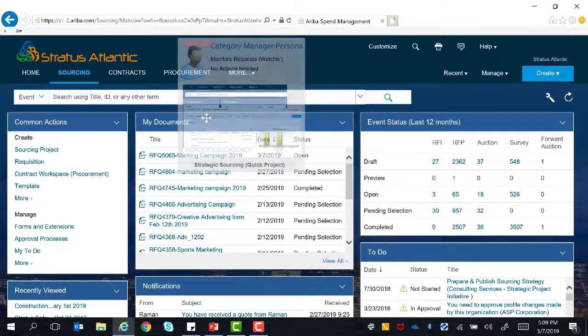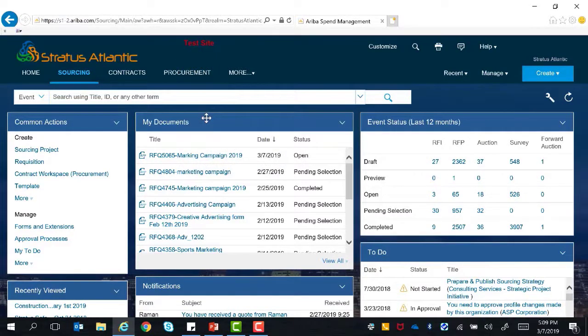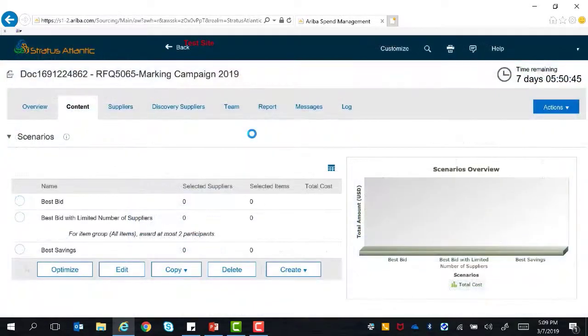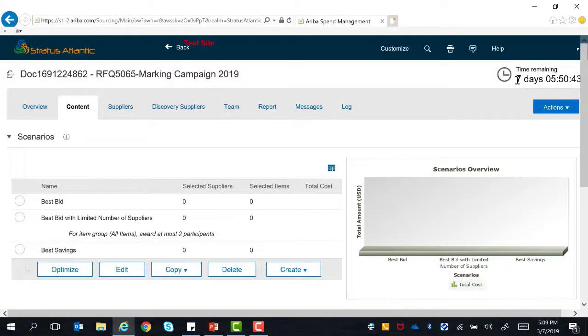Because I was the user who created it in guided buying, I'm seeing it in my document section. So I'm going to click on this. And as you can see, the event has already started. The information was already sent to the suppliers.